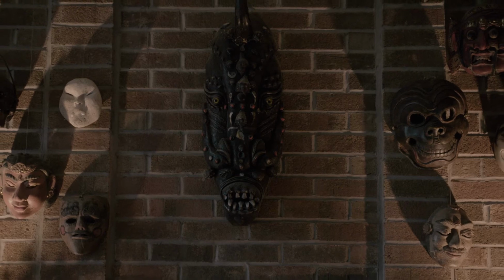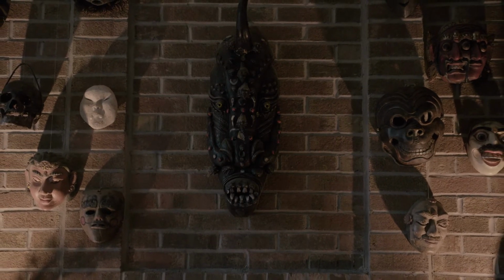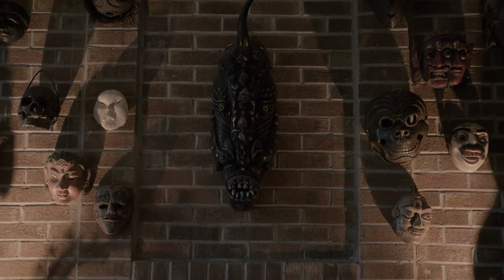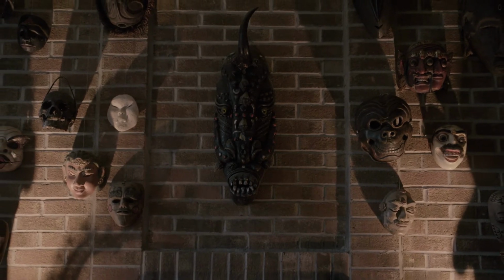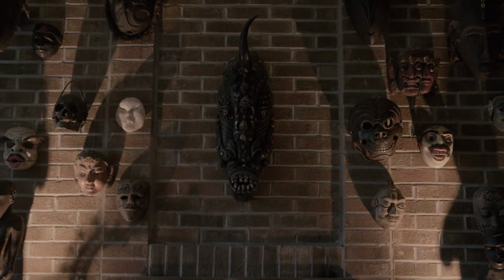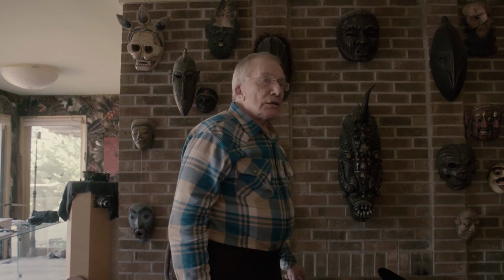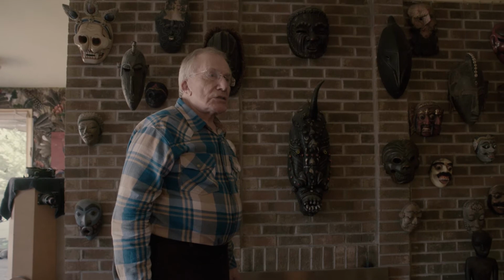Can you say something about this wall? Yeah, these are masks. Okay. Maybe I can start by saying the things that I think are the most extraordinary. Well, this is a candomblé mask from Salvador da Bahia in Brazil. You know, candomblé is one of the African spirit religions of Brazil.